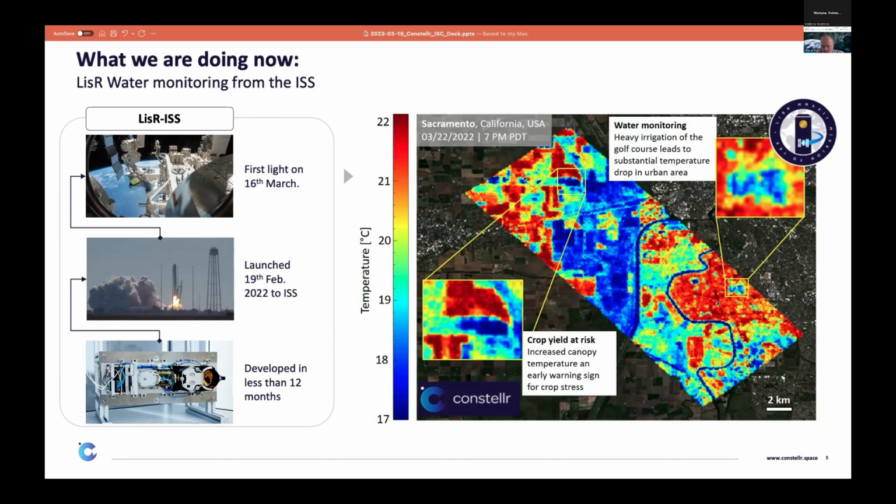And the other image we can see here is showing a golf course where there's irrigation, a much lower temperature being monitored. So with this information, we're able to... mainly focusing on agriculture, but there are many other industries that we can benefit as well.